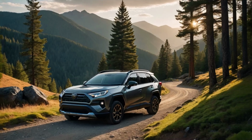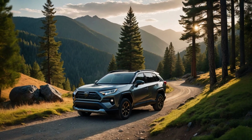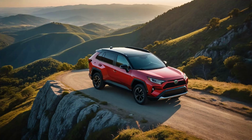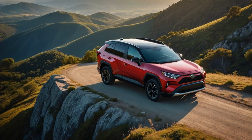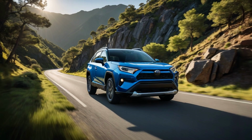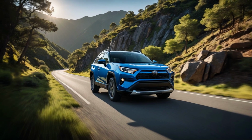The 2025 Toyota RAV4 has set new benchmarks in the compact SUV segment, merging cutting-edge technology with a rugged yet sophisticated design. At first glance, the exterior of the 2025 RAV4 epitomizes a blend of style and utility. It features sharp contour lines, a bold front grille, and LED headlights that give it an assertive stance, while the chassis is complemented by aerodynamic elements that enhance both performance and fuel efficiency.